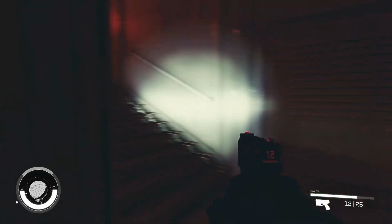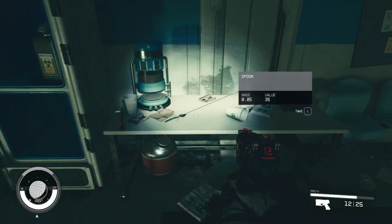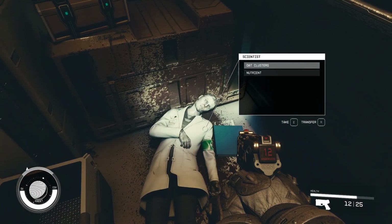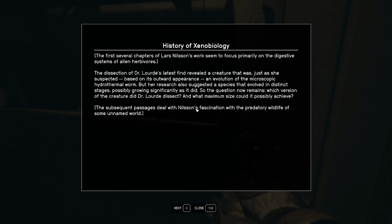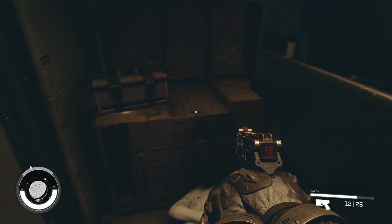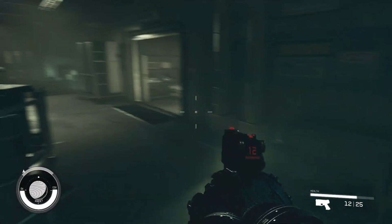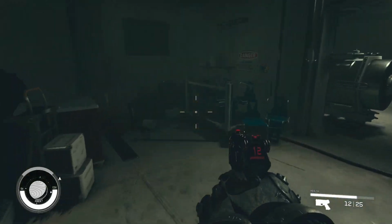Genetic sample. Is this making it too bright for me? Spoon? Oh, he doesn't look like he's doing very well. History of Xenobiology. Okay. Portable desk fan. Don't mind if I sealant. Oh boy. Okay. So this is just like nerd science, nerd stuff. Who cares about all that? And then, let's see. Desktop organizer, I don't think I need.